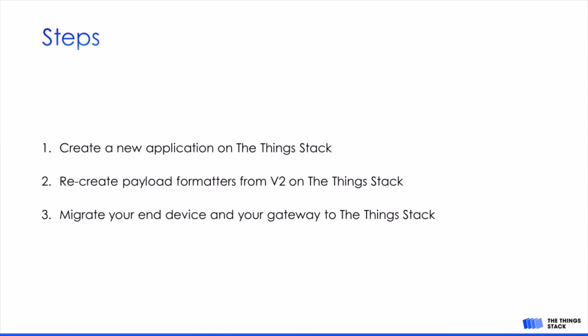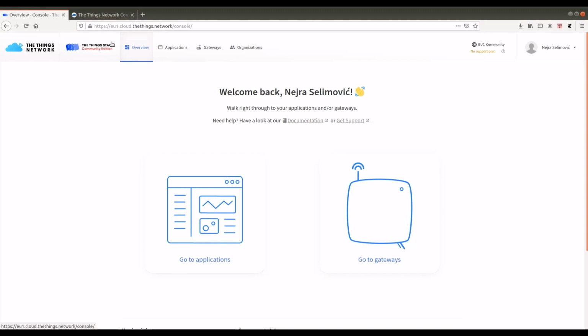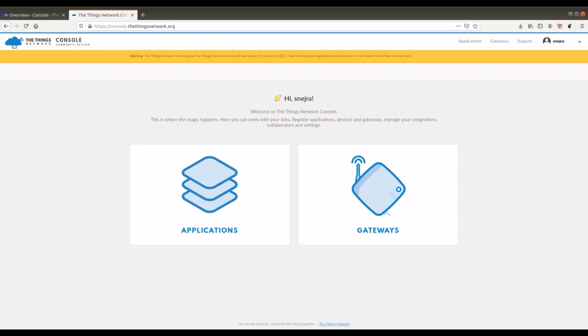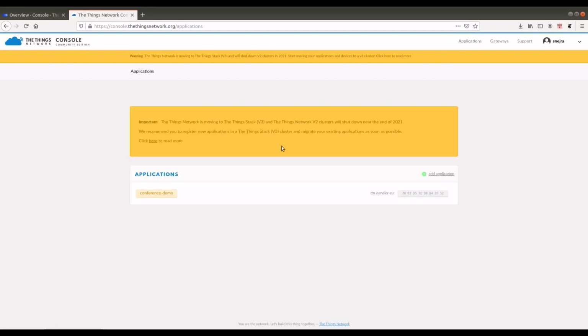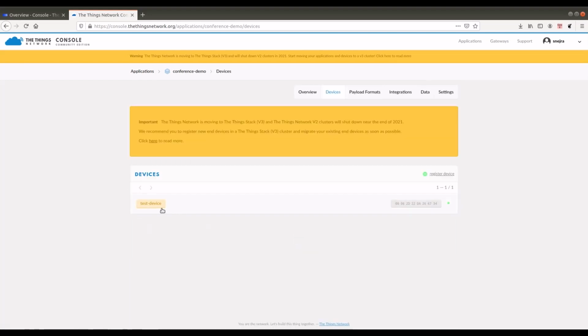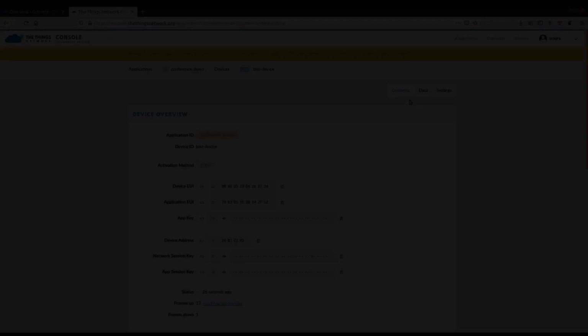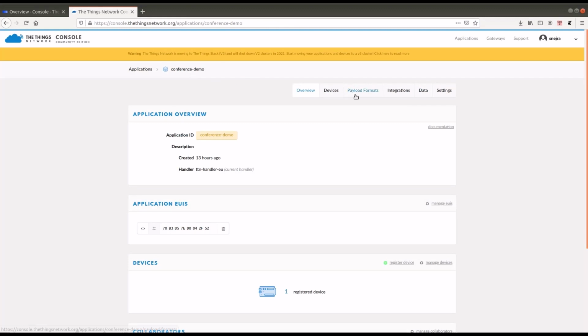The same as in the previous demo, I opened The Things Stack Community Edition console in one window of my web browser, while in the other window I opened The Things Network v2 console. On The Things Network v2, I own one gateway that is connected at the moment. I also own one application that has one registered device. The device is sending some data that is being decoded thanks to a decoder function defined under payload formats.